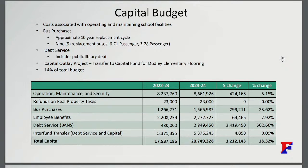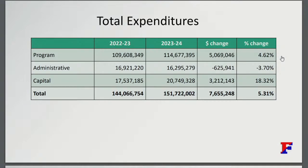And then we have internal transfer fund. That's current debt from previous capital improvement projects that we are obligated to pay. The community has invested in our schools, and you'll see that's the interfund transfer. And in that line item, again, it's, I believe, 14% of our overall budget, an 18.32% increase. Total expenditures, our program, administrative, and capital, is 5.31%.